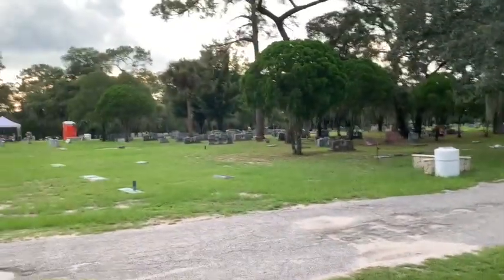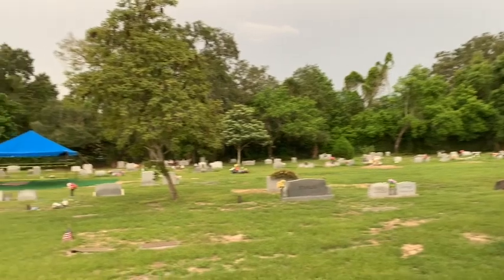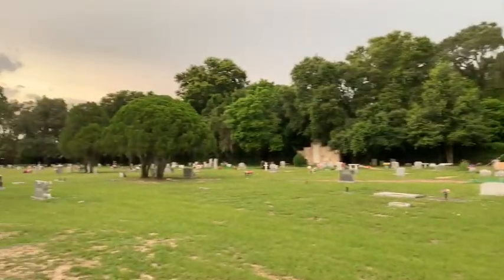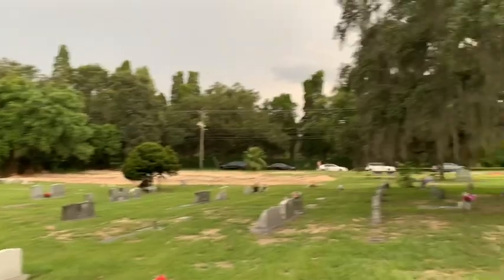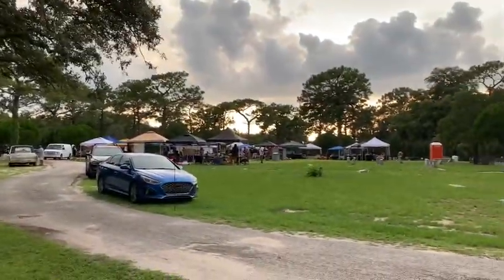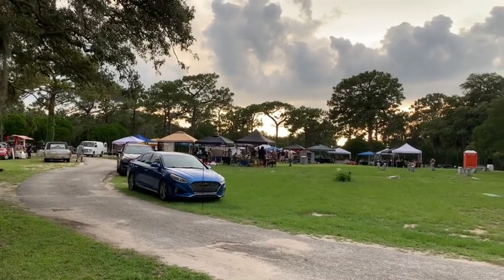Yeah, so here's the actual grounds of Rose Hill. You can hear me a little bit better. That generator from the food truck is still audible in the background, but not as much as before. This is the beautiful Rose Hill Cemetery, and it is unfortunate that, of course, we get here and it immediately starts to sprinkle, so hopefully that won't continue. It's just a sprinkle. But you can see beyond here all the tents set up for the vendor market. Apparently there's supposed to be a fire dancer as well.